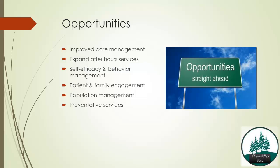Number six, improved care management. Share community leveraging agents with staff to assist them in meeting patients' lifestyle goals. Encourage staff to work with community resources, the health department, and case managers to ensure adequate resources are available to patients. And number seven, expand after-hours services.